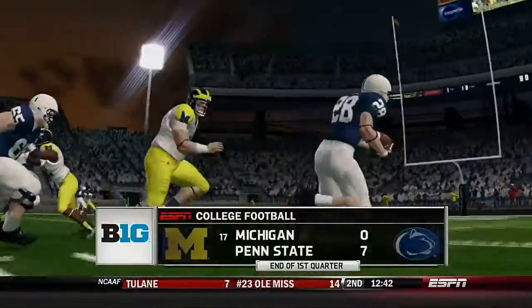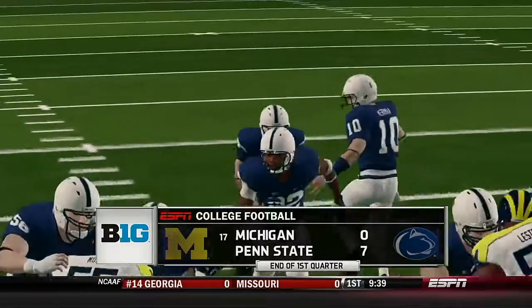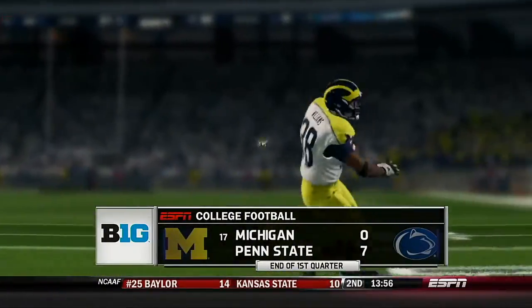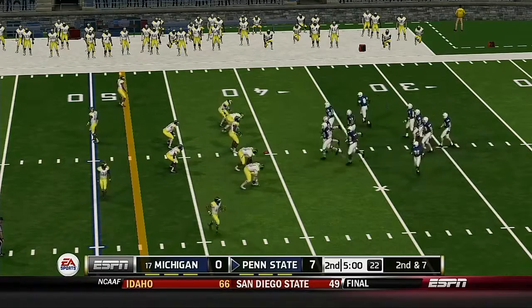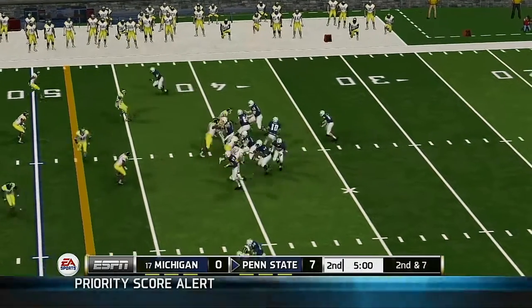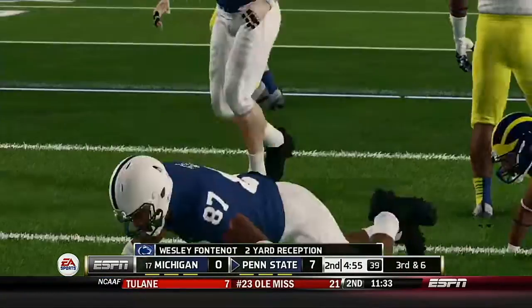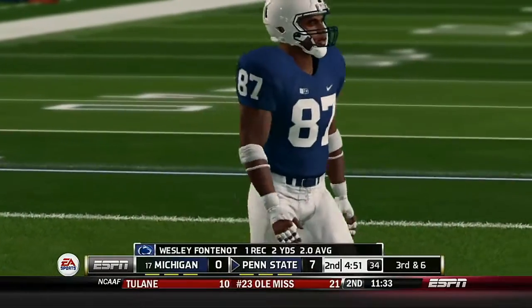After a quarter of play, we've got a low-scoring defensive battle on our hands. Penn State leads 7-0. And we're back for more action here in quarter number two. Complete, brought down, nothing doing. Washington on the tackle with the 42-yard line.